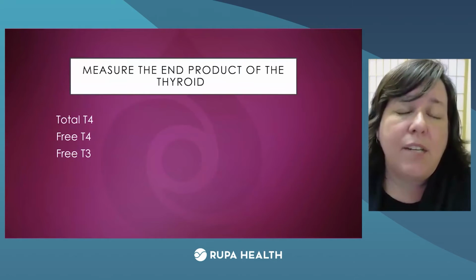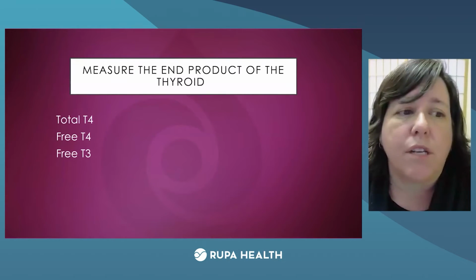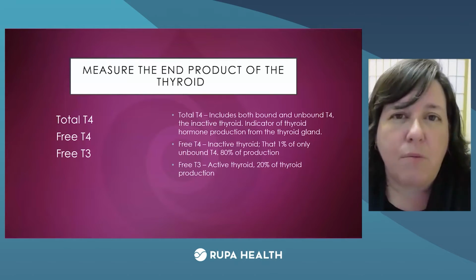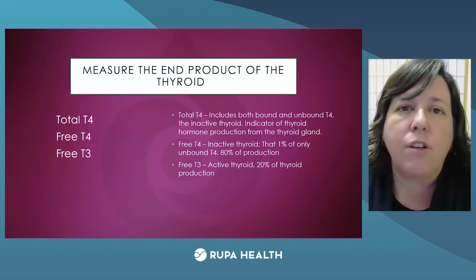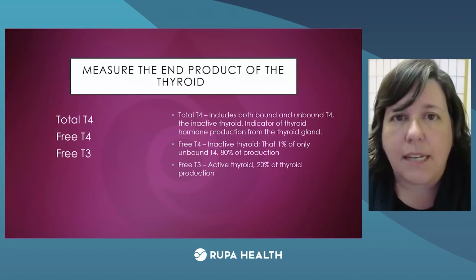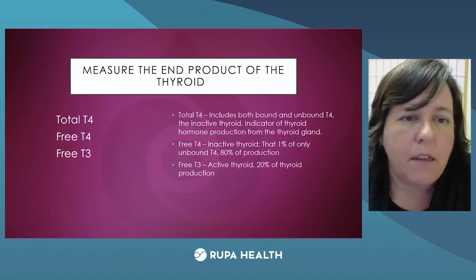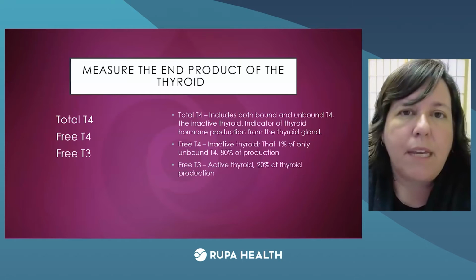So besides TSH, we can also measure the end product of the thyroid gland itself. So those are going to be our total T4s and our T3, and our free T3. In older labs, you'll see things like T3 reuptake. And I still see a lot of hospital labs will throw that in there. That was an indirect way when the T3 couldn't be tested directly. It's one of the newest tests, so it doesn't have a huge long history. And as a result, that's why you see all these other ways of testing it. But now that we can test it directly, I don't think there's any reason to not test it that way.